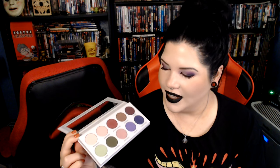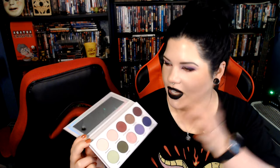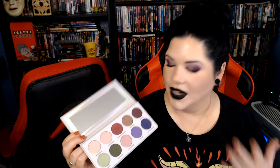I had considered using one of the shimmers for a highlight, but I just don't think that they would really mesh well with my skin tone, and you would have that weird stripe when you turn to the side. I'm not into that, but these are amazing. The formula is amazing. They blend out really easily. They're very pigmented. I'm very, very happy.